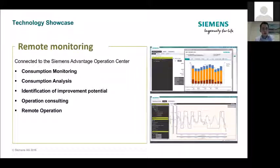All of these data points are also connected to our operating center within the building, which monitors consumption and identifies places to improve. It's done by us in the building and also by an external monitor.